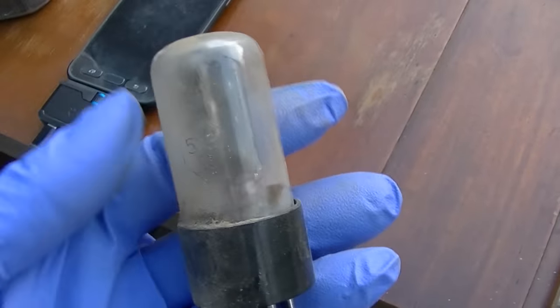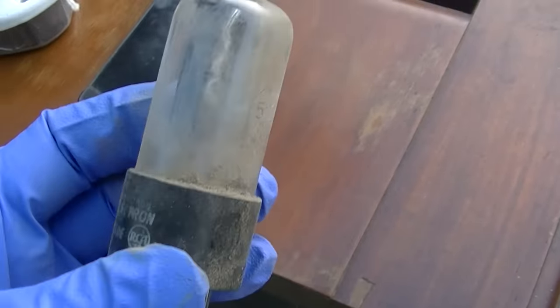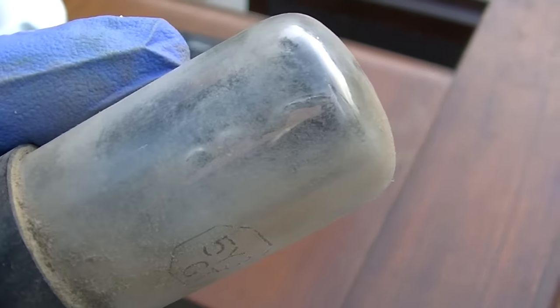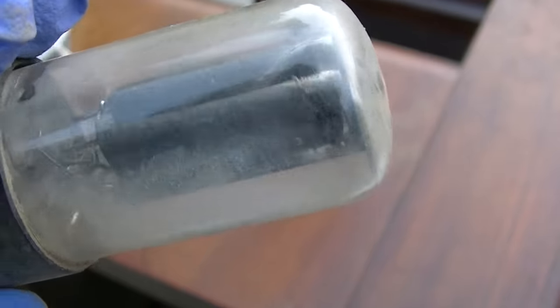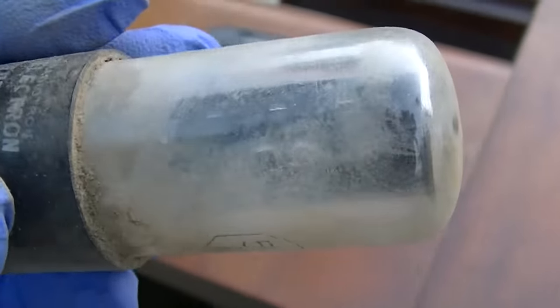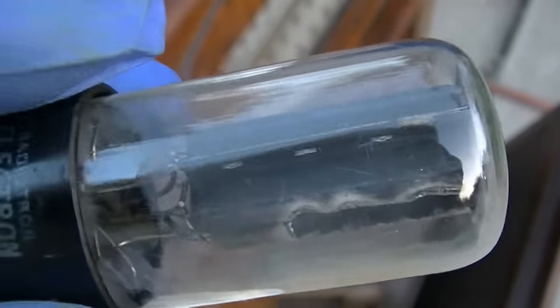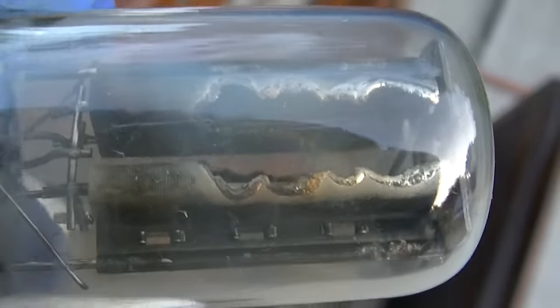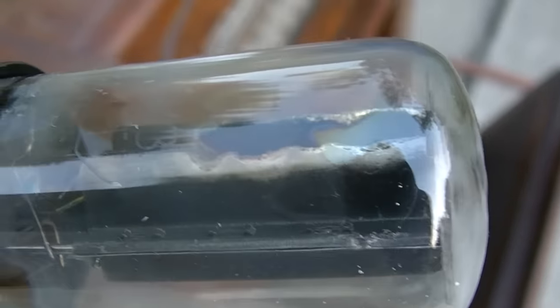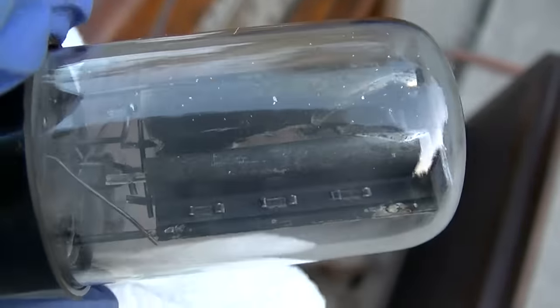So a lot of times, these will act as a fuse, and let me clean this off, but it actually looks like this thing is melted in half internally. And it actually looks like that's precisely what happened. Look at the plates, they're completely melted. They're through. There's holes melted through them. I don't think I've ever seen anything like that before.